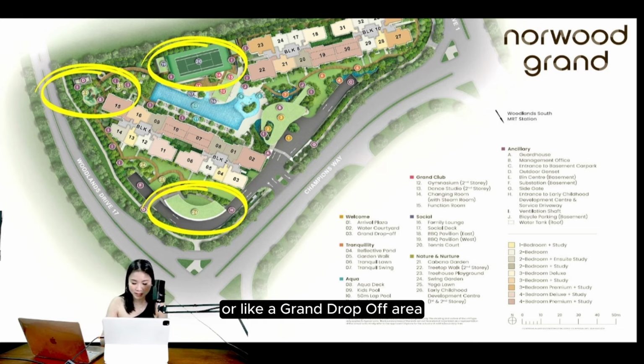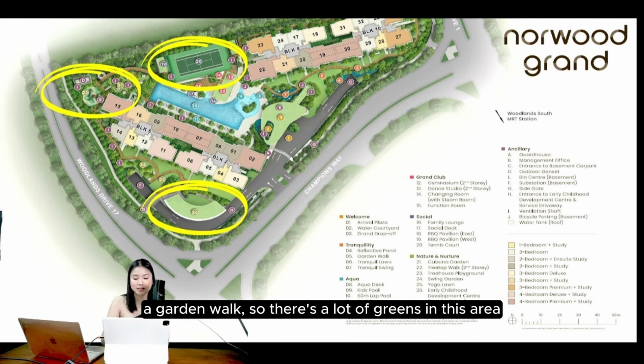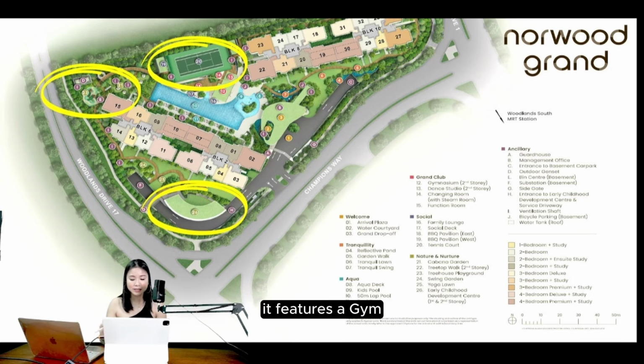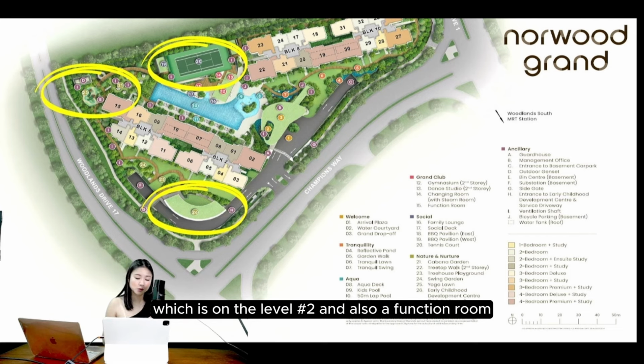And then the next one will be this area, which is the tranquil zone, where it features a tranquil swing, a tranquil lawn, and a garden walk. So there's a lot of greens in this area. I think the more important area will be this zone right over here, which is the Grand Club area. It features a gym, a dance studio on level 2, and also a function room.